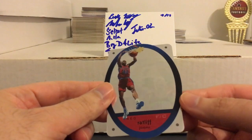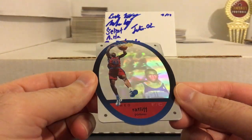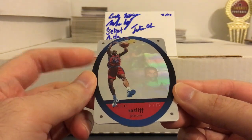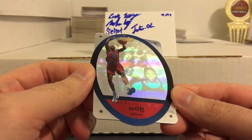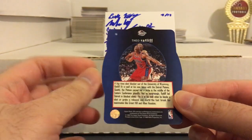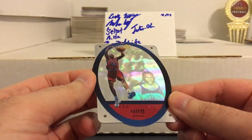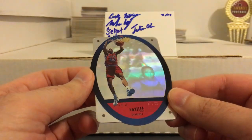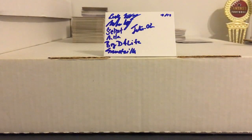You have a SPX hologram of Theo Ratliff. These were always really cool too. 96 and 97 is where I most remember these from. That might be a Theo Ratliff rookie year card. He was a really good defensive player, big time shot blocker. Led the league in blocked shots a few times. Played for a handful of teams in his career.